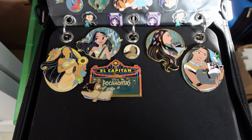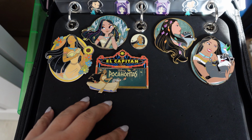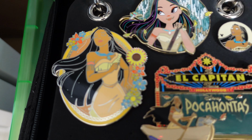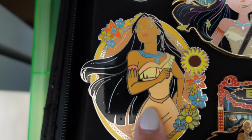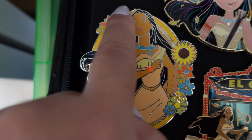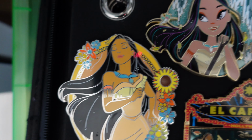So we're moving on to my very small, my small humble Pocahontas collection. Majority of these are fantasy pins. So this one is similar to the Tiana pins I had shared a little while ago. We've got the floral border and then some great art of the princess.